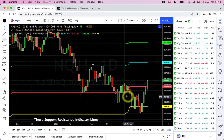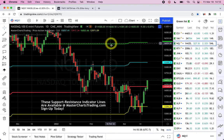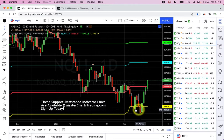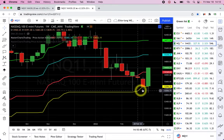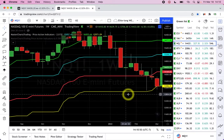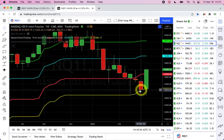Looking at NASDAQ, actually it sold off even harder. Also, you can see that we did close below this yellow support resistance line. So to me, this would have been a bear market. Let's see what happened on the weekly chart. Weekly chart sort of held on, although the week of 7th of March we did close below it.